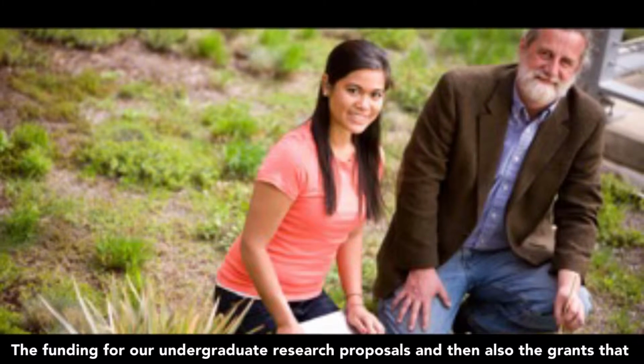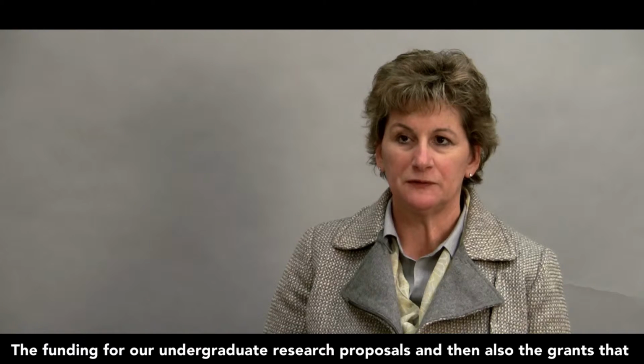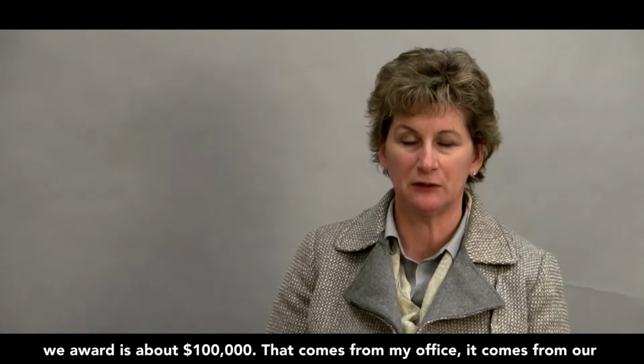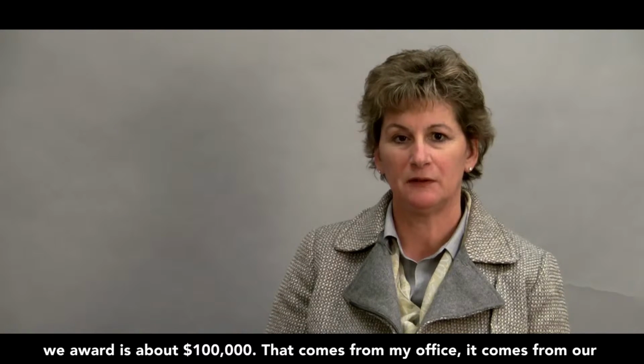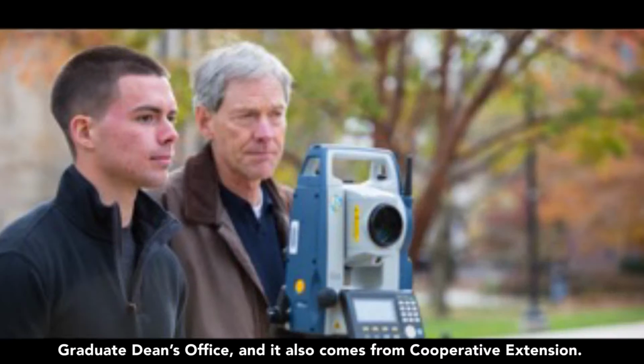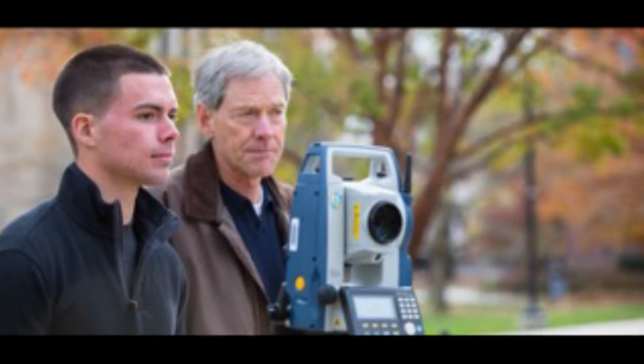The funding for our undergraduate research proposals and also then the grants that we award is about $100,000. That comes from my office, it comes from our graduate dean's office, and it also comes from cooperative extension.